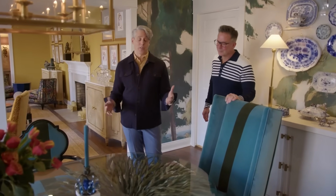And we love dishware. That would be my first love, is dishes. So the mural also really helped bring all this together, so that we can do different selections of dishes on the table.